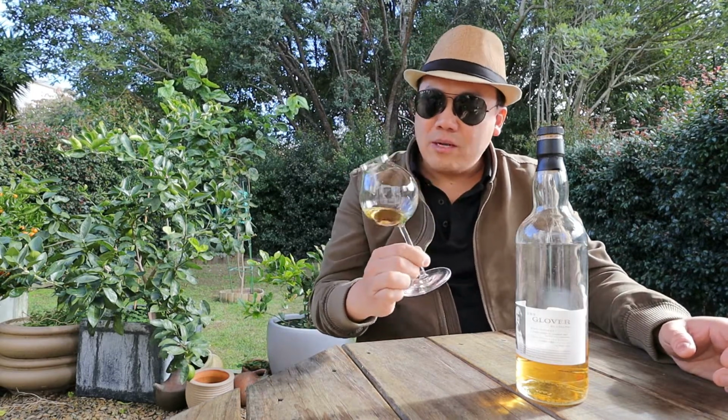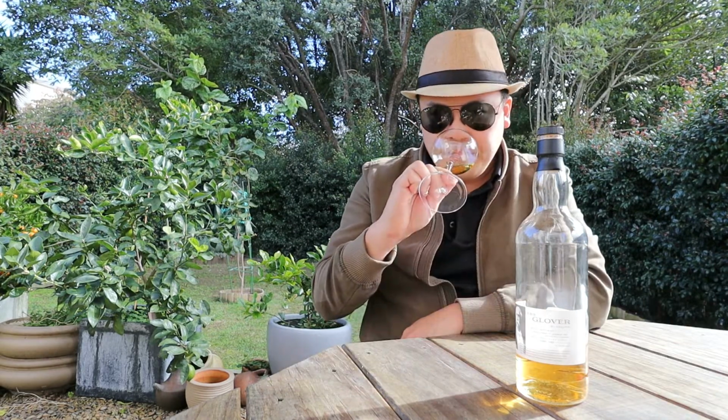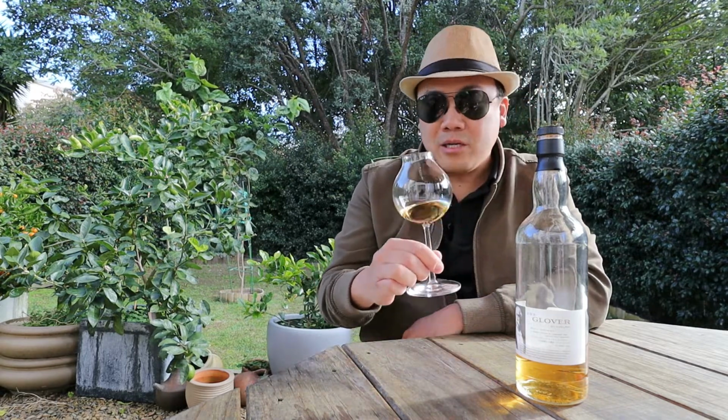There's a minerality to it. There's a certain fragrance to it as well. Now I'm not sure where that fragrance is coming from, but it's like a strange perfume. Now I wouldn't know if that was from Hanyu, because I've never had a Hanyu before. It's not exactly the most common distillery to get.